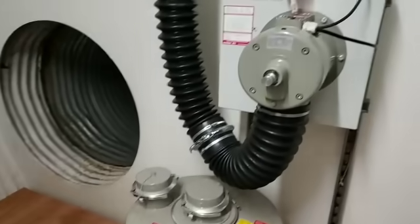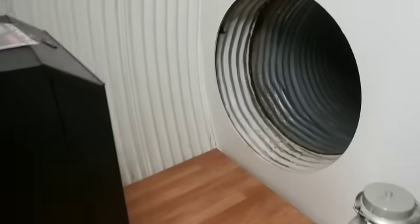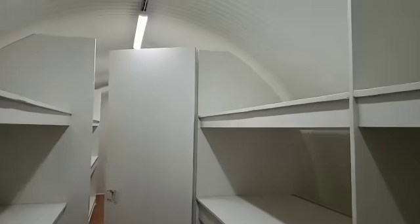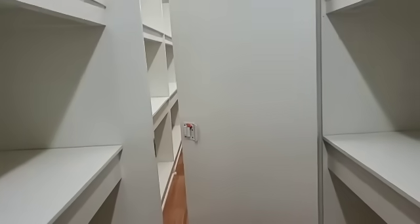Another Swiss made ventilation system, and straight out to the exit hatch back here. Again, plenty of natural light or LED lighting in here to be able to see. Now I'll take you down below.